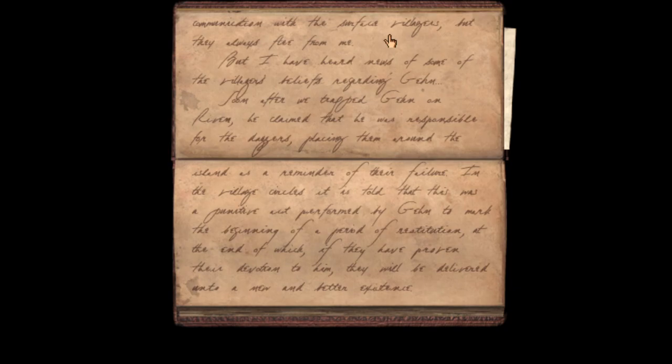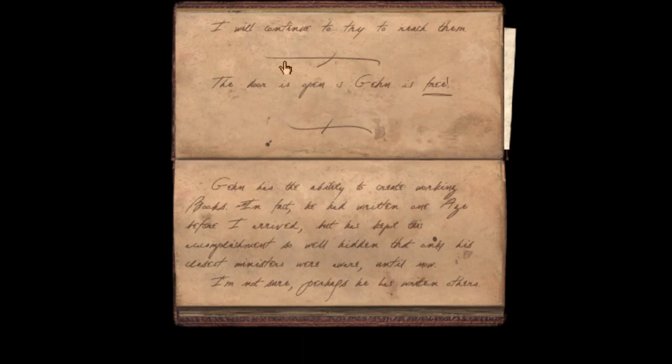But I have heard of some of the villagers' beliefs regarding Gen. Soon after we trapped Gen on Riven, he claimed that he was responsible for the daggers, placing them around the island as a reminder of their failure. In the village circles, it is told that this was a punitive act performed by Gen to mark the beginning of a period of restitution, at the end of which, if they have proven their devotion to him, they will be delivered unto a new and better existence. I will continue to try to reach them.